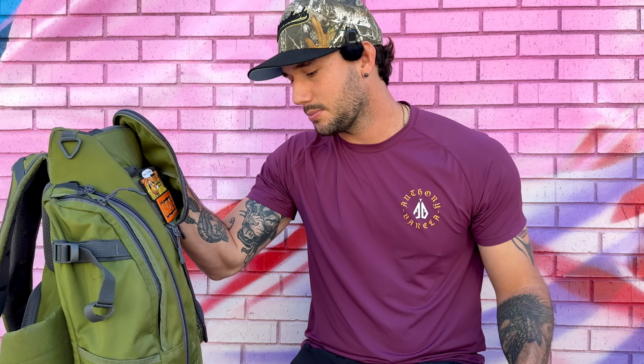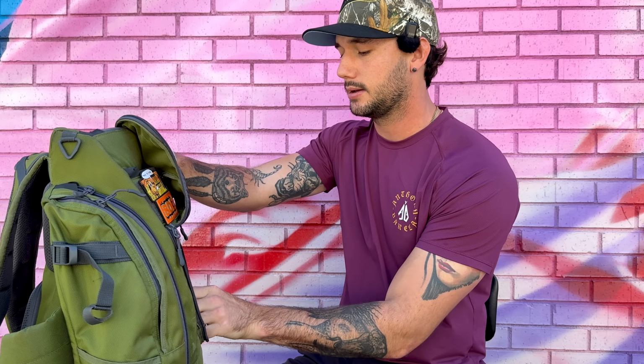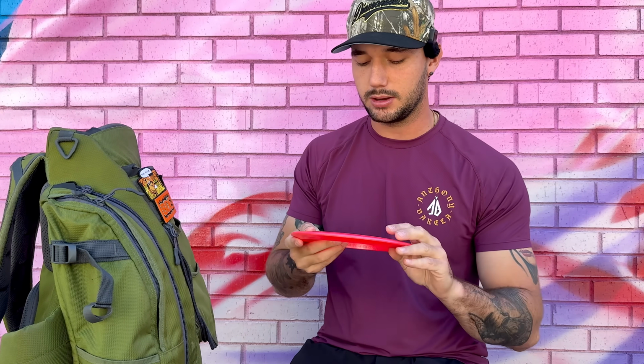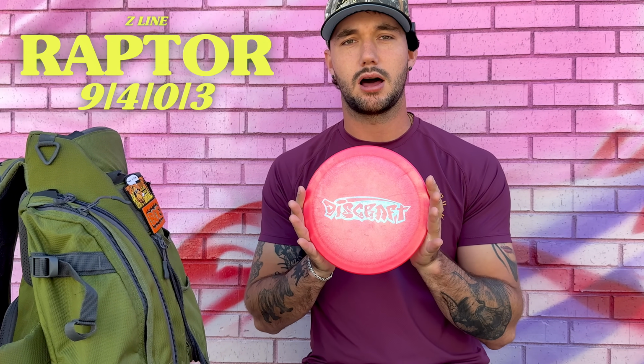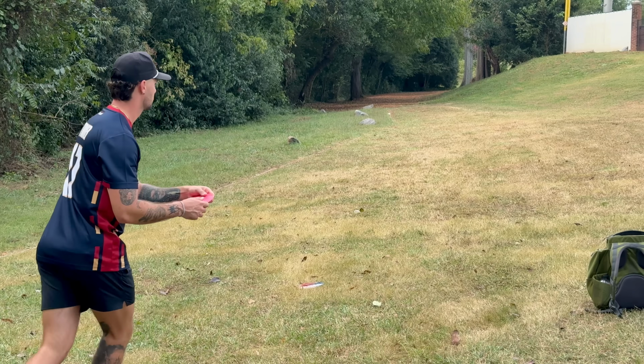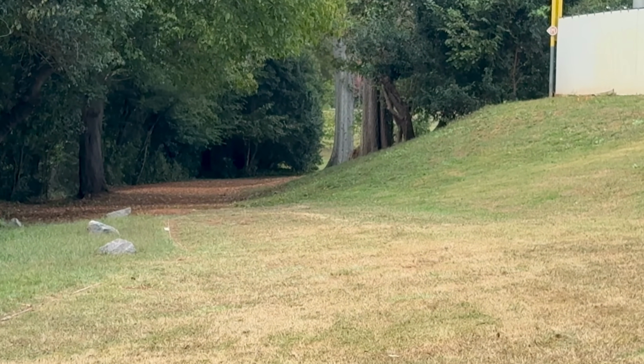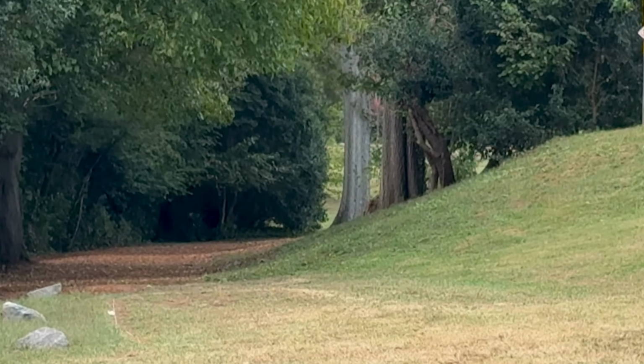Here we go into maybe my favorite slot in my bag, which would be fairway drivers. We'll start first with the overstable Raptor. I throw this a lot, sidearm, backhand, doesn't matter. The Raptor is just that dependable, overstable 9-speed disc. Yeah, go get you a Raptor. F-150, baby.